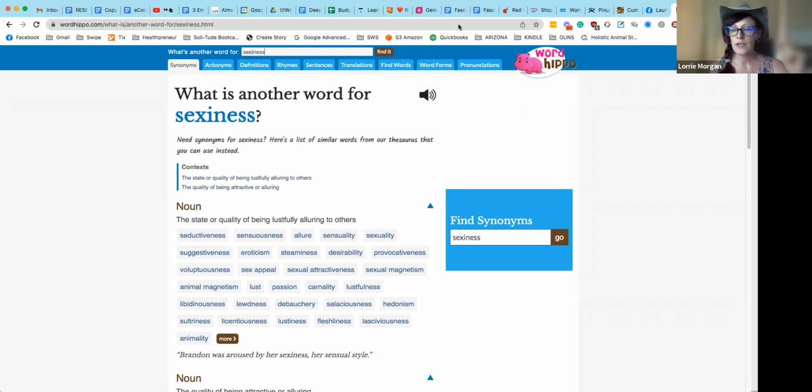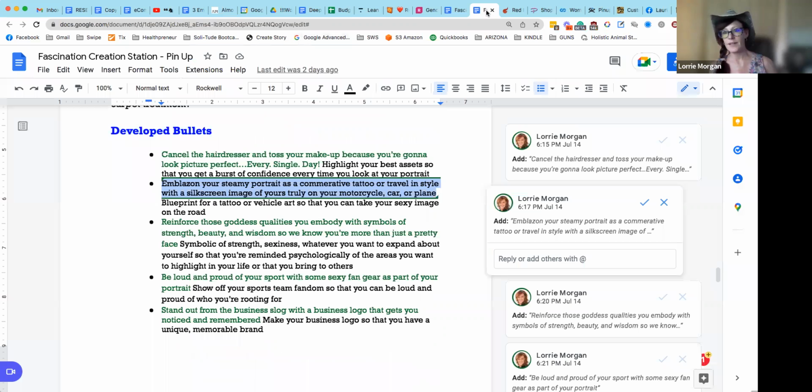So I look here religiously to find different exciting words, and then I play with those, and that does take some time. That's the development phase of it. So emblazon was one of the words that I found. I forgot what I started with. Let's see, emblazon your steamy portrait as a commemorative tattoo. I don't remember what I started with, sorry.